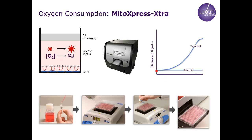If we have a condition where there's no change in oxygen concentration in the well, we see no signal change. If we have a condition where oxygen is depleting in the well, this would typically be our untreated condition, we see the signal increasing. If we're comparing that to a condition where we're seeing reduced metabolic activity, reduced mitochondrial activity, we see that as a lower rate of signal increase. And that would be this instance here. If we have a condition where oxygen consumption has increased, such as the addition of an uncoupler or the activation of uncoupling proteins, then we see that as a faster rate of signal change, indicative of the electron transport chain basically working much harder. So that's a very simple overview of how the technology works.